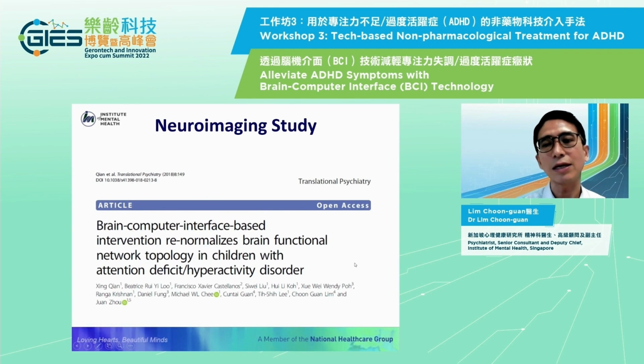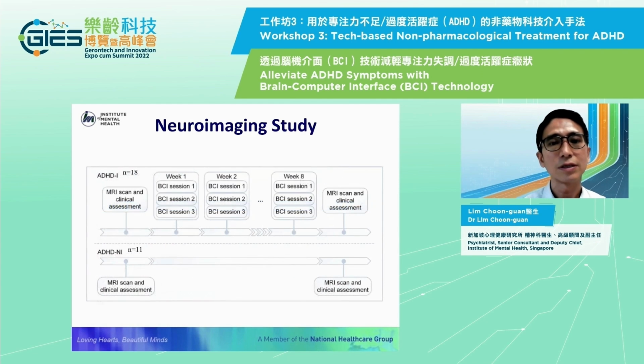A sub-study from this randomized controlled trial was a neuroimaging study. This is to help us understand the mechanism through which our intervention works. For this study, we have a group of children who received intervention undergo resting state imaging and compared this with a group of children from the waitlist control group, during which they did not receive any intervention. The MRI scans were done at baseline and then at 8 weeks after they have completed treatment.